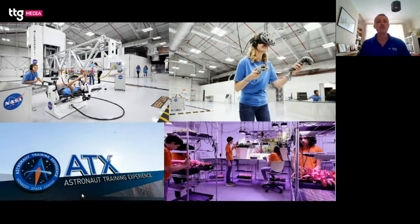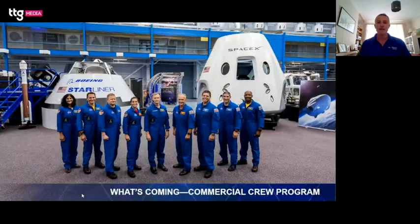A relatively new addition before lockdown was the astronaut training experience at Kennedy. This is where you can experience what it takes to be an astronaut in a full day. You can experience weightlessness, you can experience gravity, and you can understand the science behind a lot of everything that goes on with NASA and trying to get a man to Mars and ultimately the moon. So very, very educational, and something that must be pre-booked in advance. But just so you're all aware of the ATX, the astronaut training experience.